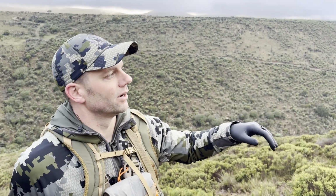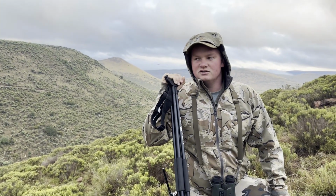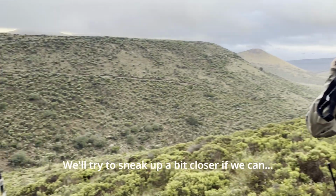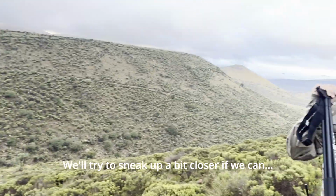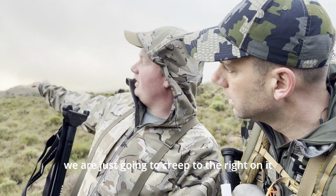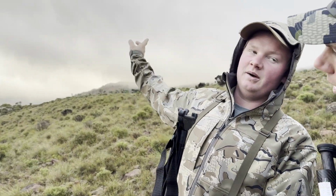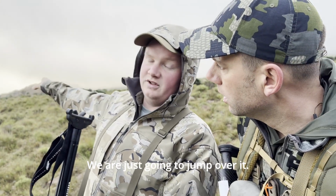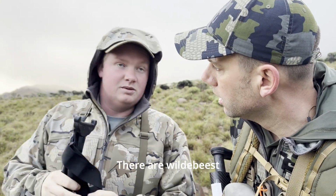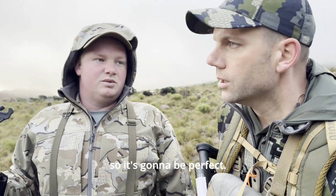What's the distance, Werner, from the rise to the animals? Probably 300-400 yards, so pretty close. And then we'll try to sneak up a bit closer if we can. If it's possible. There's a ledge there. We're just going to creep to the right of it because the ledge is quite steep and we won't be able to go around it. At the foot of the mountain, you're probably 400-500 yards, I think. It's in our faces, so it's going to be perfect.